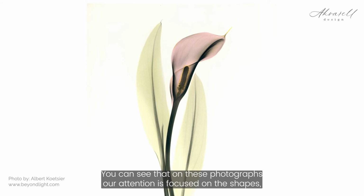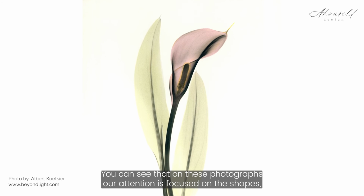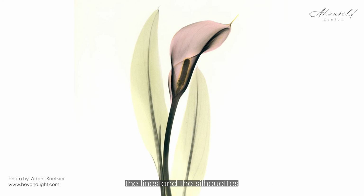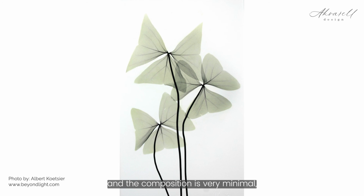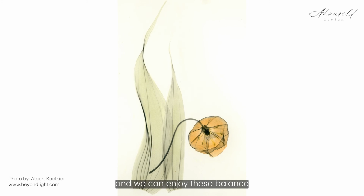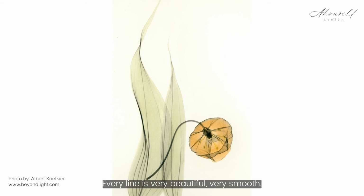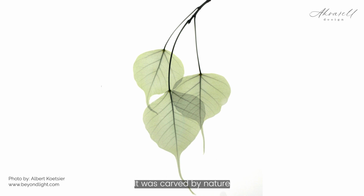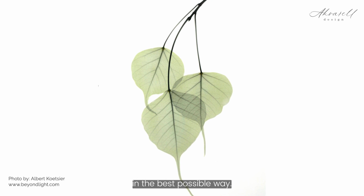You can see that in these photographs, our attention is focused on the shapes, the lines, and the silhouettes. And the composition is very minimal, and we can enjoy this balance of chaos and order. Every line is very beautiful, very smooth. It was carved by nature in the best possible way.